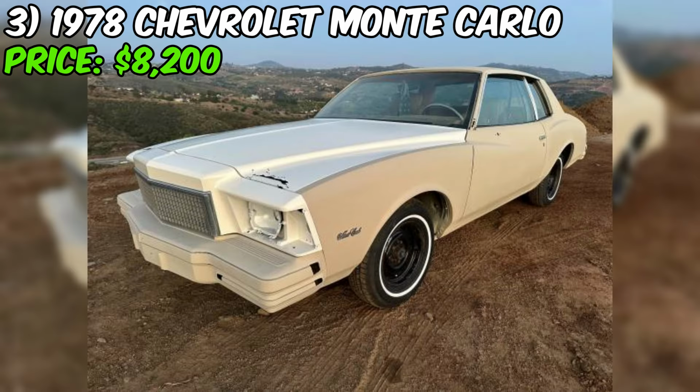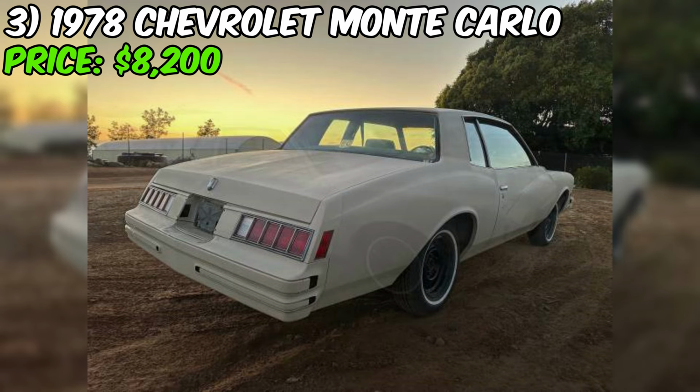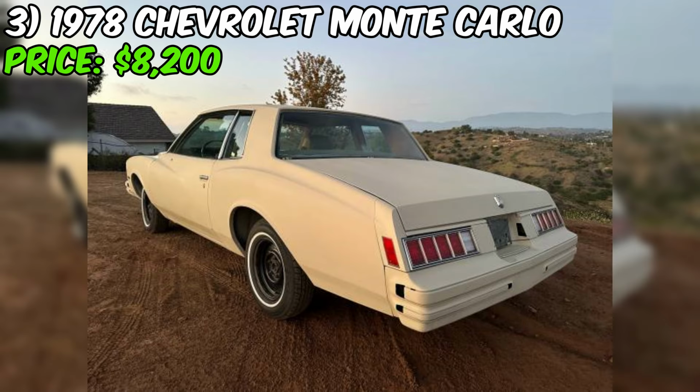The odometer reads just 1,000 miles, but without more context, it's hard to say whether that's accurate or if the odometer has rolled over. Now, here's where things get a bit tricky. The seller notes that the title for this Monte Carlo is missing. That's definitely something to be aware of, as it can make the process of transferring ownership and registering the car more complicated.